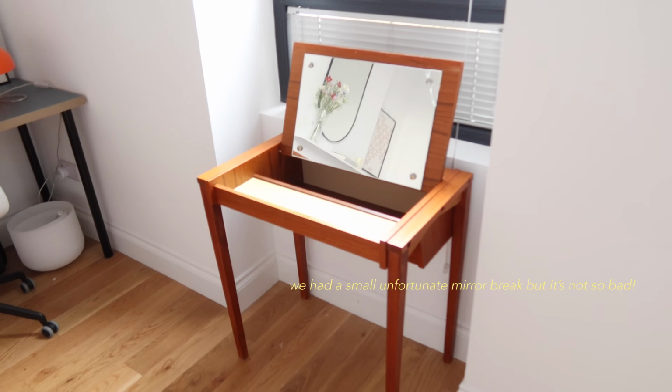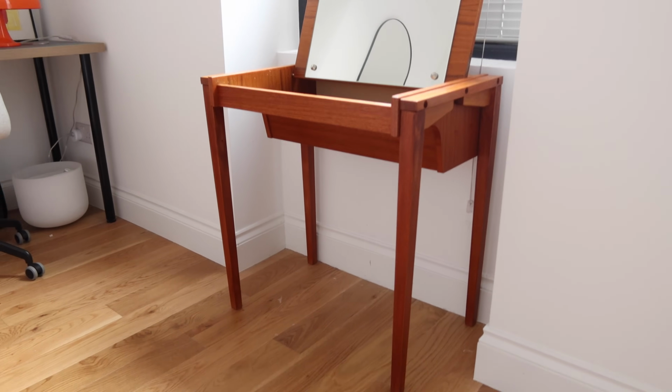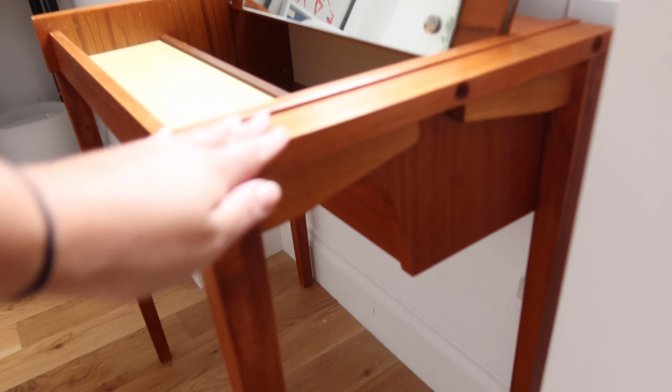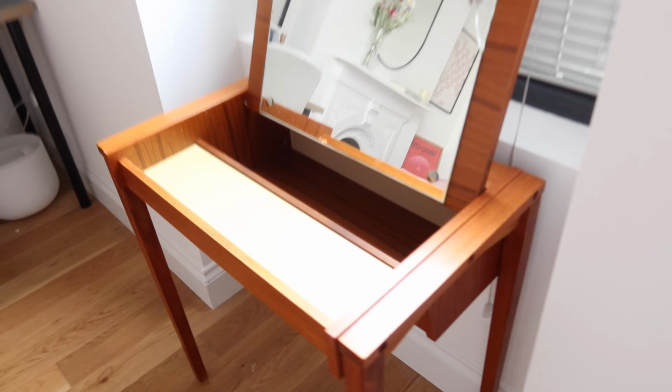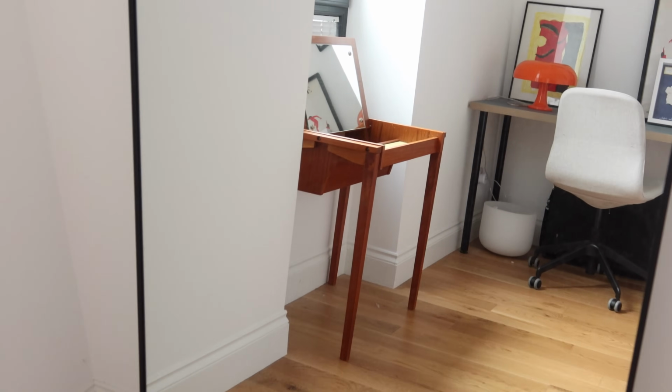Oh no! So as you can see, I got this gorgeous Danish mid-century teak little dinky vanity table. I finally have somewhere to do my makeup. There's a really deep pocket down here for all your bits and kind of a more shallow shelf. Oh, it even looks so cute in the mirror.